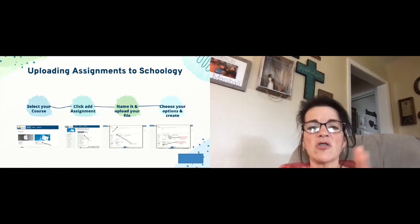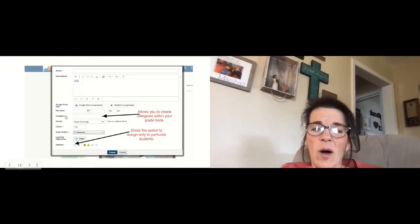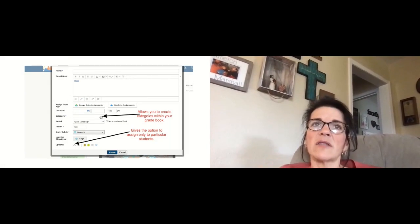Okay, so you're going to choose your options. There's a couple things here. This one that is a category, it again is required. This will become your best friend. I'm just telling you. This actually allows you to create categories inside your gradebook.